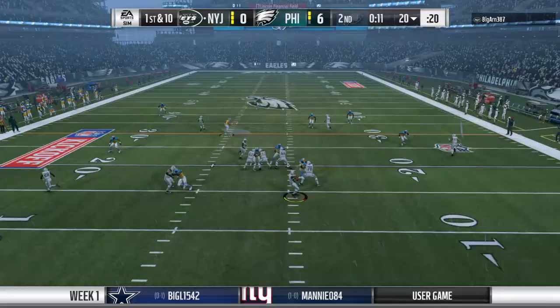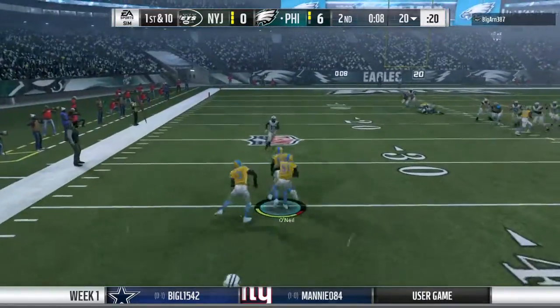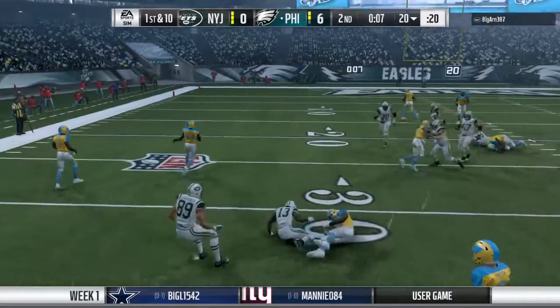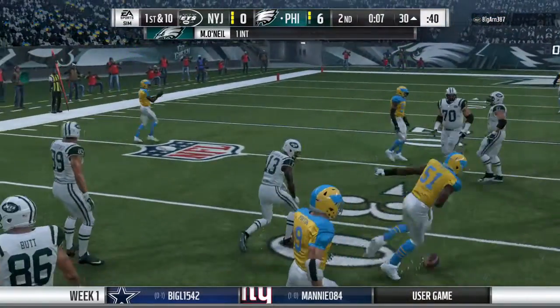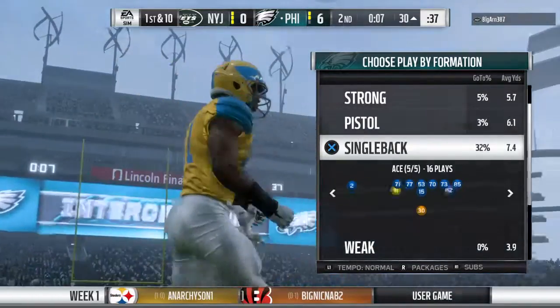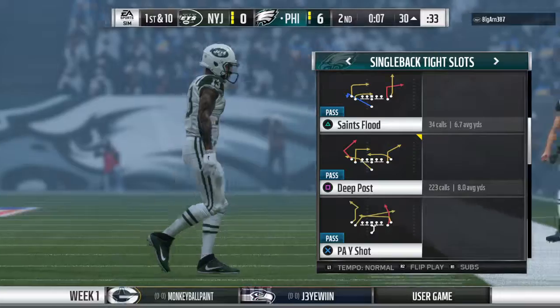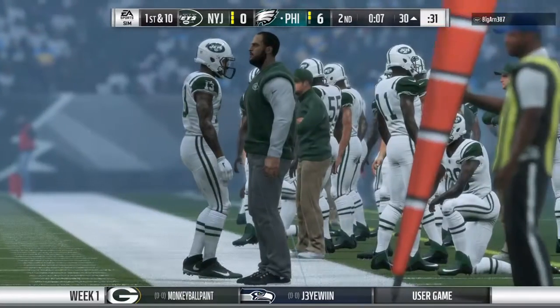After the interception, here's Wilson. And he fires one that's intercepted. Picked off at the 35. And he's given his guys a shot for late points as they will take over in range for a field goal or maybe more. The Eagles offense now gets set to head back onto the field.